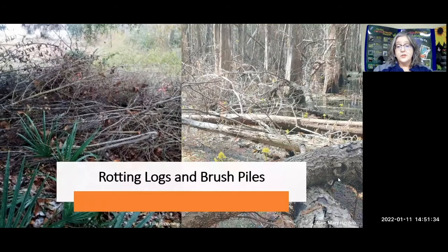Rotting logs and brush piles, if you're in a place where you can leave those, go ahead and leave those. That's all sorts of shelter and protection for lizards, for birds, for insects, for spiders, for all sorts of things. Remember beetles, and remember those become food sources in keeping all of those things safe. And it probably is a nice warm shelter for a lot of the critters when the temperature drops.